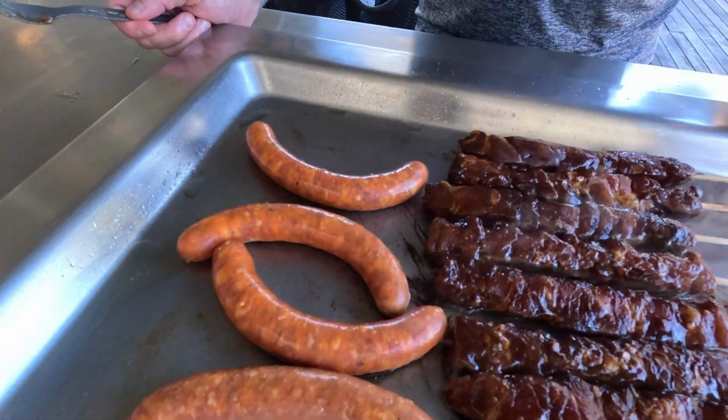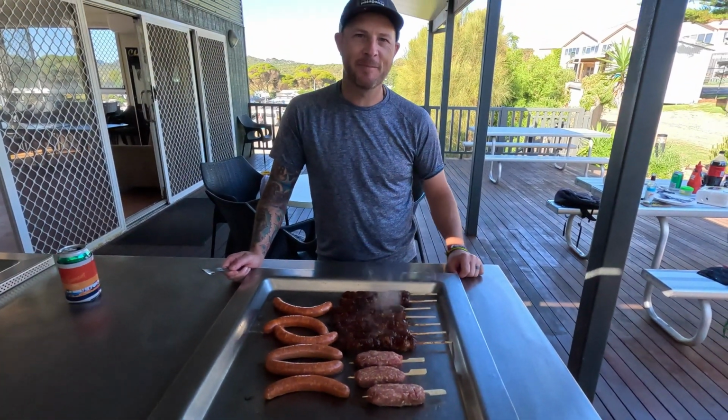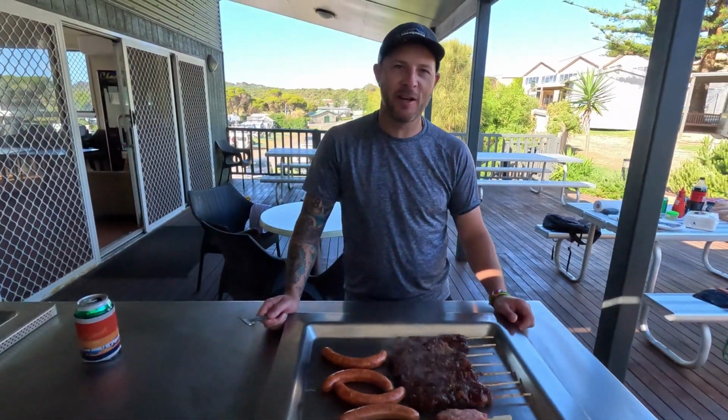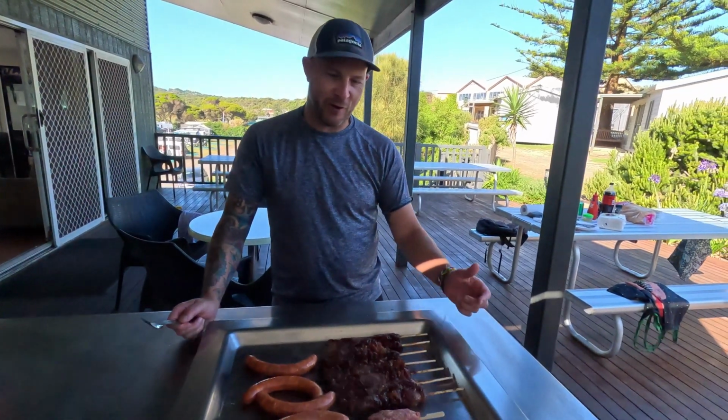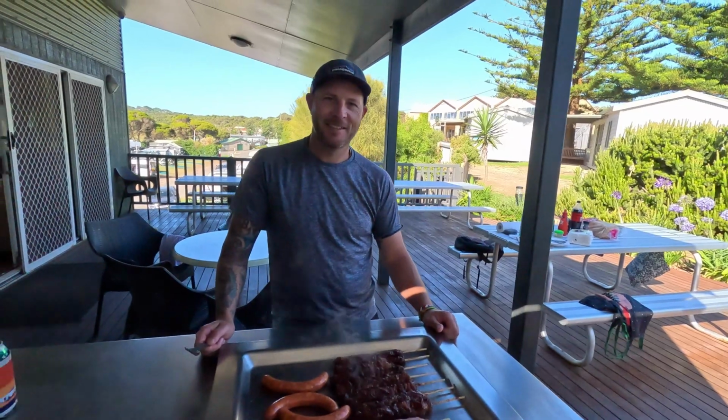Yeah, really good. They've got a really cool camp kitchen here. Really nice caravan park. We're having a really awesome time so far in the Great Ocean Road as well. And then to finish it off with a great barbie, can't beat that. Plenty of seating and dining in the sun, barbie and some great adult beverages. Can't be more Australian than that.